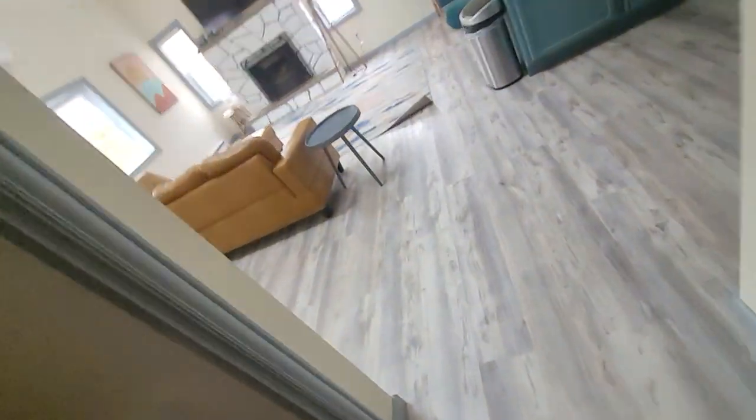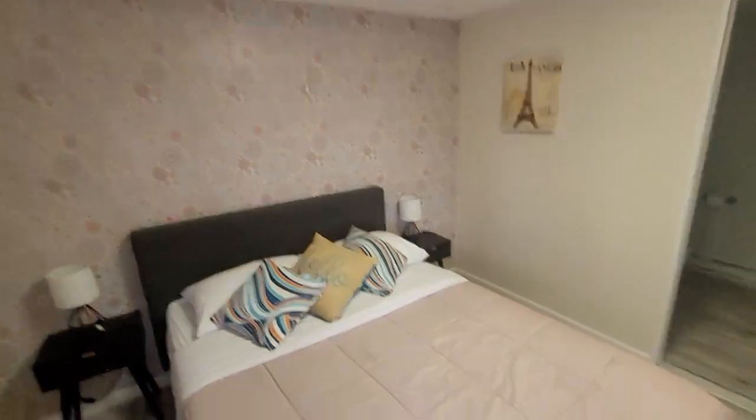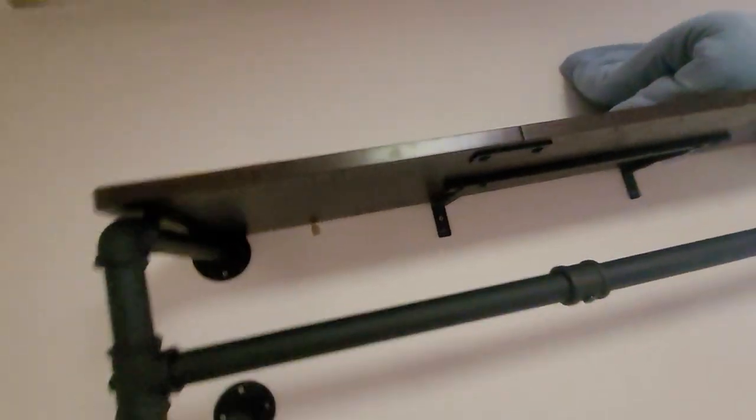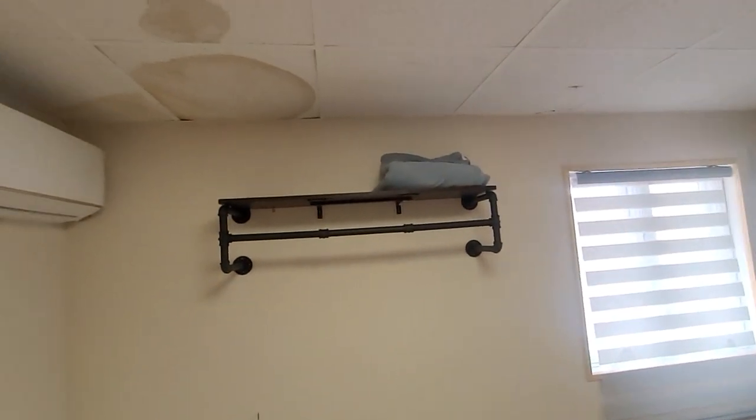All right, let's move downstairs. I wish you could see it at night. The lighting here is sufficient. As we walk towards the basement, you'll see that we have another room and a nice comfortable bed. Actually, I don't know how comfortable it is, but it looks comfortable.